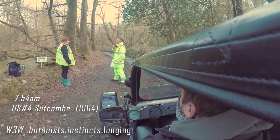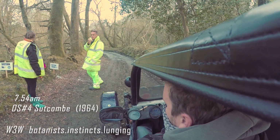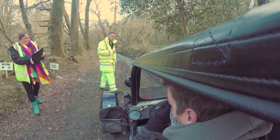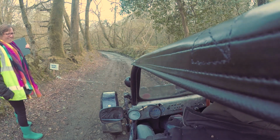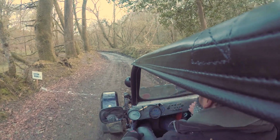So that comes to probably one of my favourite sections, not due to the section itself, because it was fairly easy compared to some of the other sections, but just the lovely villagers at the top selling cups of tea and cakes, and just very, very nice ladies.